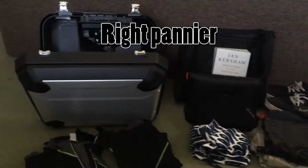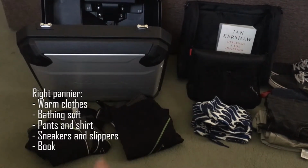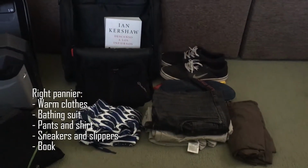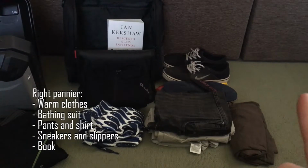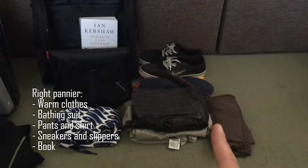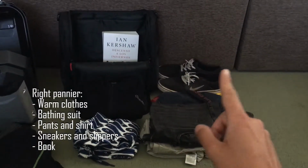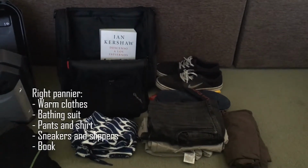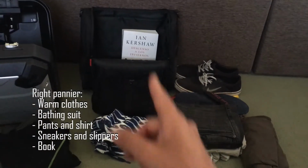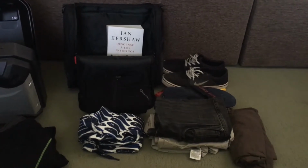So on the other pannier, the right one, the smaller one, I took some warm clothes, just in case. Some more warm clothes, bathing suit, jeans, and some pants, a shirt, just in case. Some sneakers to walk around, and slippers. When you stay in hostels, you need slippers, and also a book, in case I had some spare time sometimes to kill, to read a little bit.